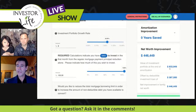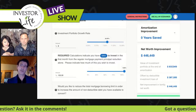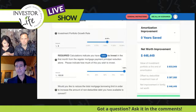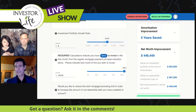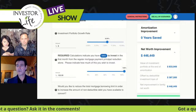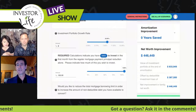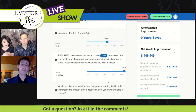So if I were to redeem out of my $834,000 portfolio, ignoring taxation, if I were to redeem $388,000, I would be clear title to the house, no non-deductible debt, no tax deductible debt, completely clear title, plus I'd have $446,000 in my investment portfolio. So that's a net worth improvement right there, 446, 449.